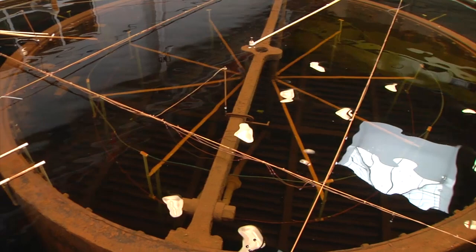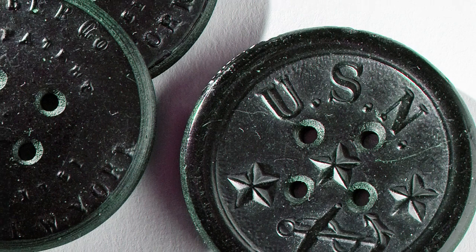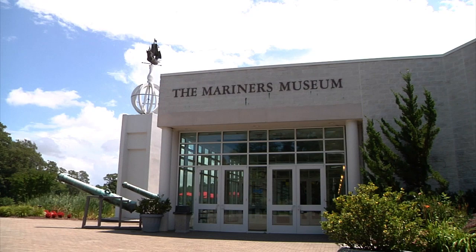In 1986, NOAA determined that a partner organization was needed to provide a secure, publicly accessible archive for the rapidly growing collection of artifacts from the Monitor. And so, in 1987, after a formal request for proposals, the Mariners Museum in Newport News, Virginia, was selected as the principal museum for management and curation of Monitor-related materials.